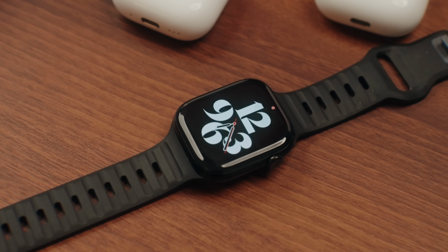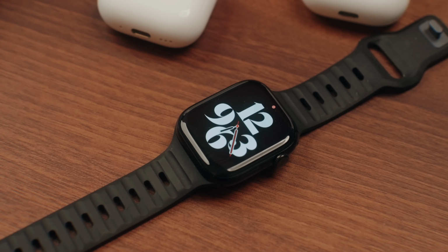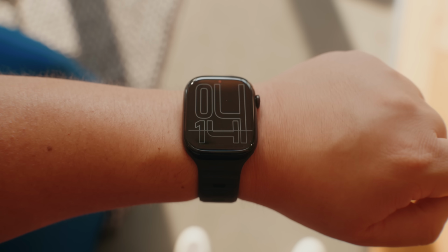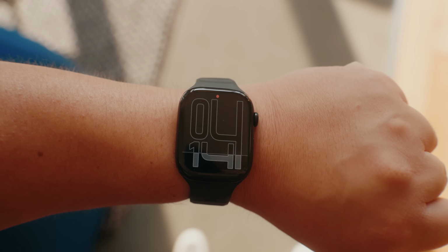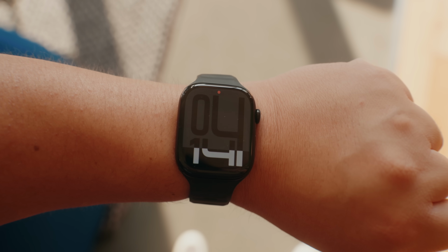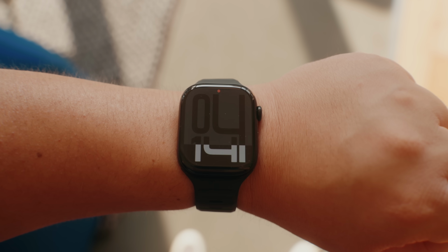Now, this one I've been using is the bigger 46mm, and it's perfect for someone who wants a bigger Apple Watch without the Ultra price tag. There is a smaller 42mm Apple Watch, which I think I would have been fine with too, since it's also like $30 cheaper. But like I said, the bigger display is really nice.